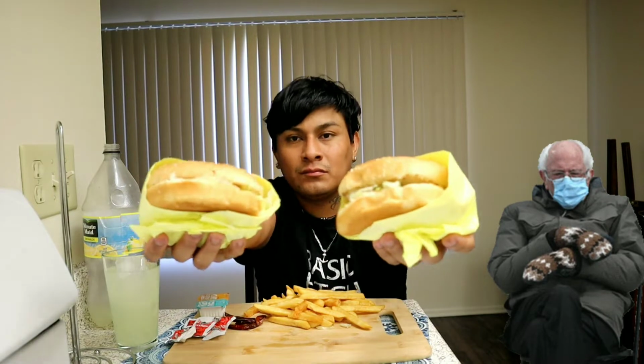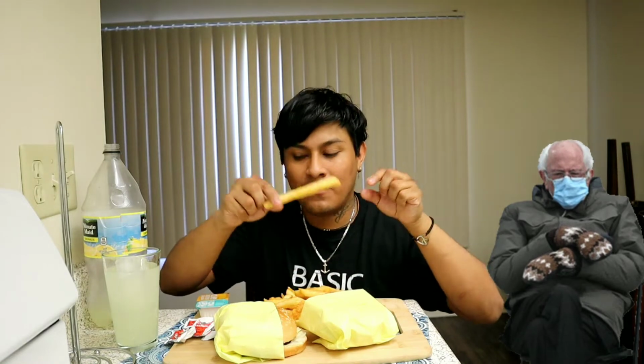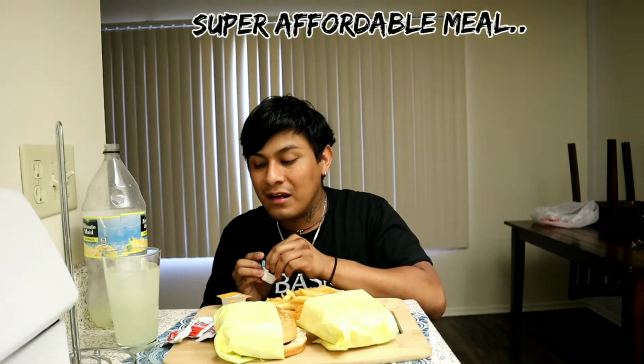So good. What you get in this meal, you get two cheeseburgers. I believe they have lettuce, tomatoes, onions, mustard, ketchup, and mayonnaise. You get some fries. You get some little dry chilies. I got these additional. These are really good. They dry them out and they roast them. And obviously, you know how I like to pack up and save these little containers. Check it out. This is honey mustard and this one is ranch. So they give you ketchup here.